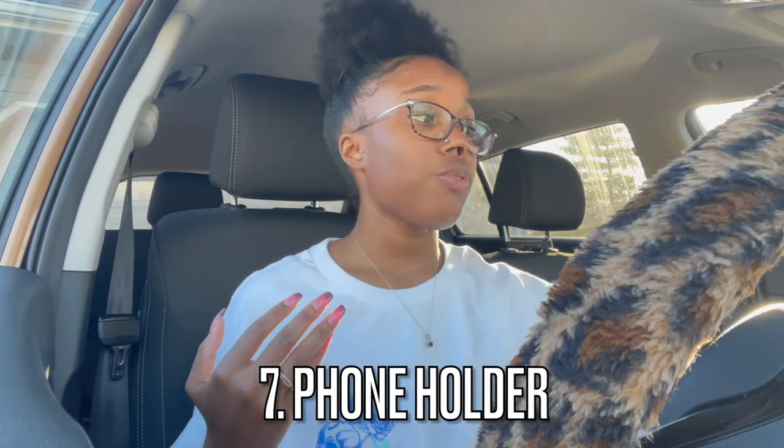Along with the phone charger, you want to make sure that you have something to hold your phone. So for example, I have a pop socket on my old phone that I used to use. I have this as a phone holder. That way when I'm driving, I have my phone right in front of my face. I just dropped it.